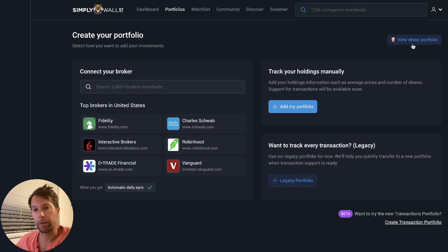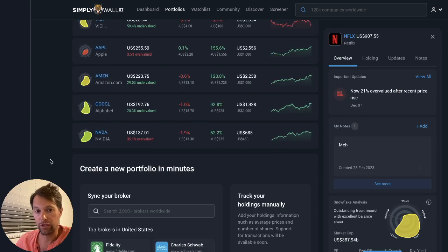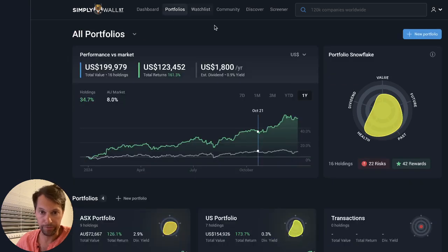Also, something that we introduced is demo portfolio. Because you don't always want to go to all that effort to set up your portfolio without knowing exactly how it's going to look. And so the demo portfolio lets you basically explore just a sample portfolio that we've created, see all the features, see how it works before you spend the time to create it yourself.